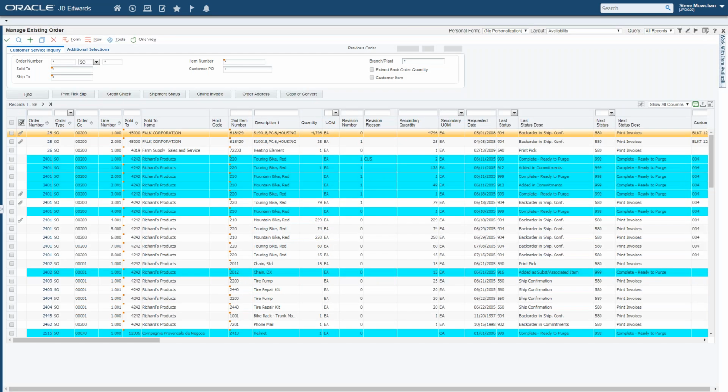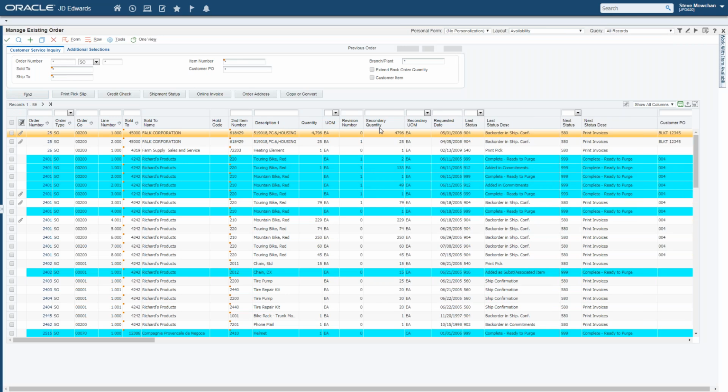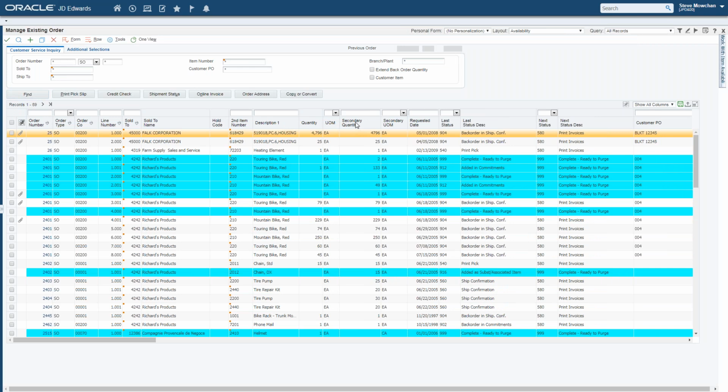I can unfreeze that. Should I want to hide, maybe I don't want to see revision reason. Maybe I don't want to see revision number. I can hide those fields.